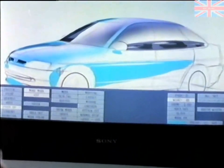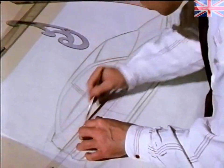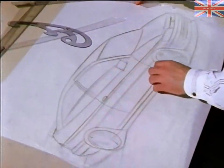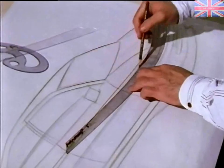In keeping with the environmentally conscious 90s, they would have to be aerodynamically efficient, have a full range of low-emission engines, and return impressive fuel economy figures. Heading the European design team in this initial stage was Andy Jacobson.